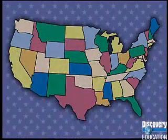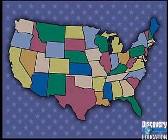Remember, we heard James Madison explain that the president isn't elected directly by the people, but by a group called the Electoral College. And every state gets to decide for itself how its electors are chosen. Well, that's still the way the president is elected today.